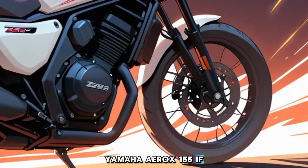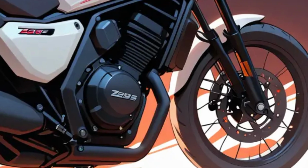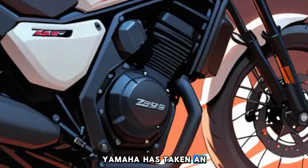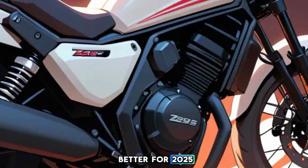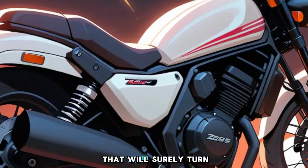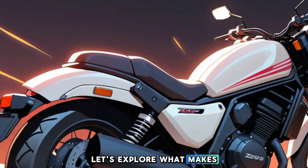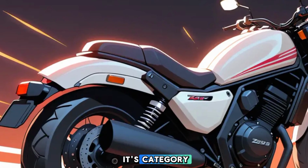Today, we're diving deep into one of the most exciting scooters of 2025, the Yamaha Aerox 155. If you're a fan of sporty, stylish, and performance-packed scooters, this one deserves your attention. Yamaha has taken an already incredible machine and made it even better for 2025, with new features, improved technology, and a fresh look that will surely turn heads. So, let's explore what makes the new Aerox 155 a standout in its category.